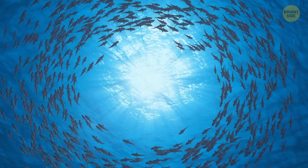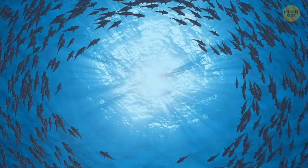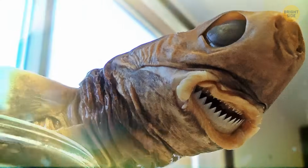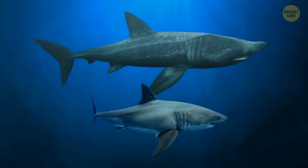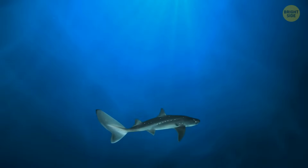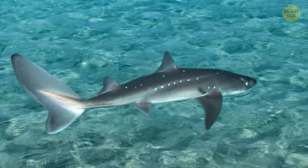There are hundreds of shark species in the world, more precisely around 500. Some of them are pretty bizarre. Just look at the goblin, basking, or cookie-cutter shark. All these sharks vary in size, from several inches to dozens of feet long. They also live in absolutely different environments.